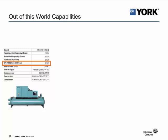Can you start the chiller at 36 degrees entering condenser water temperature? Yes, that's a very good point. Even though we say the chiller can operate inverted, the chiller can, in fact, start inverted as well. So when we talk about flexibility and capability, there really is no place this chiller can't operate.